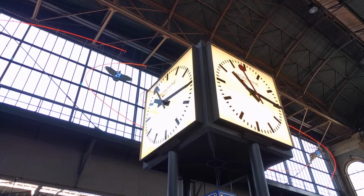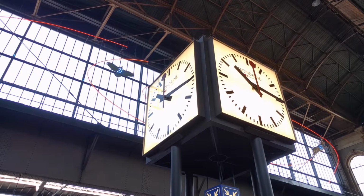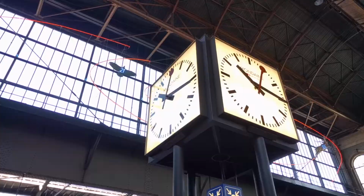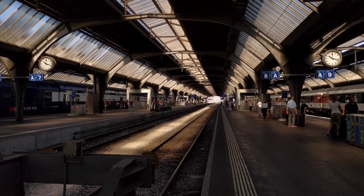The time in Switzerland runs differently. Every minute lasts 58.5 seconds, and then the clocks pause for 1.5. They wait for a synchronization signal. That guarantees clocks in the whole Switzerland run on time, precisely, down to a second.